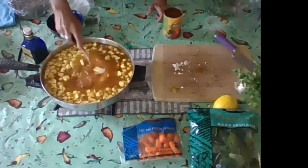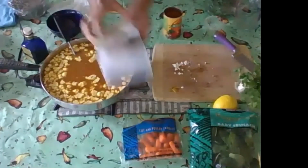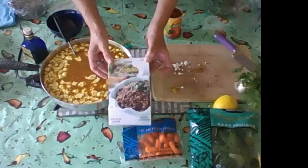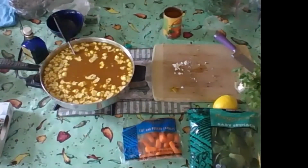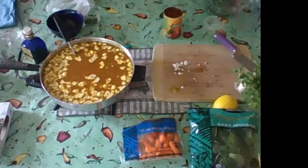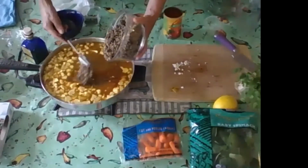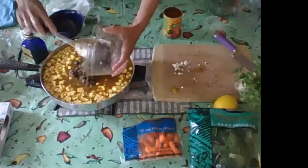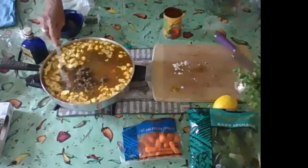Break up that tomato paste. And then I'm going to put lentils in from this vacuum pack from Trader Joe's. It comes in a pack. I've already taken them out and broken them up so that you all don't have to wait for me to do that. Let's see if this overloads my skillet, if I get to the very tip top. I may be sorry. Oh, I just managed it.